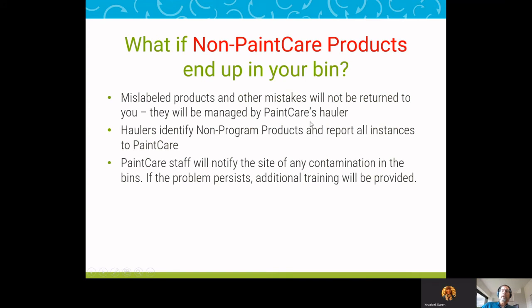What if non-PaintCare products end up in your bin? So you're collecting paint and a couple things slip in there that aren't paint, say some driveway sealer or something. They're not going to come back to the store or to the site. They'll be managed by PaintCare's hauler. One of the reasons we use Clean Harbors is they're a hazardous waste hauler and processor, so they know what to do with things that end up in their facility.